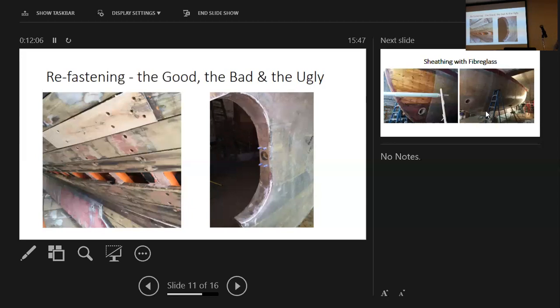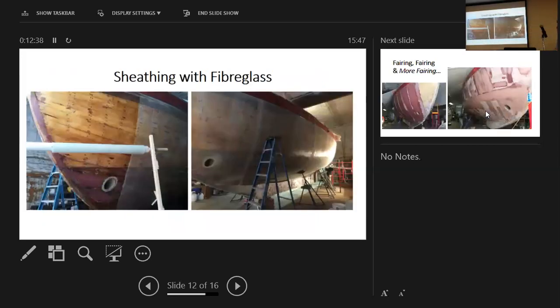We finished the planking process, and then faired the boat out, and started the sheathing process, which basically was 2 layers of 1708 material, about 90 gallons of epoxy, a laminating epoxy, and about 700 to 800 pounds of material that went onto the boat. And actually, there's a couple shots of it in the laminating process. What we did was put the glass down to the keelson right above the ballast, and then mechanically fastened that after we had 2 layers on.